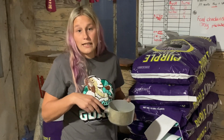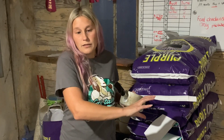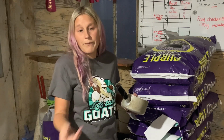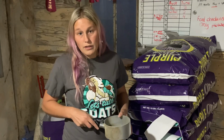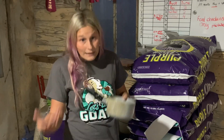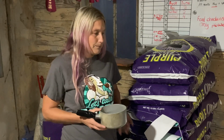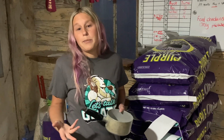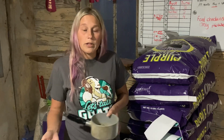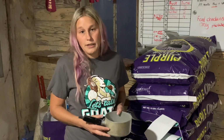So they're actually getting everything they need, rather than a textured feed where they're gonna pick and sort through the stuff they want first, and then maybe go back and eat the other stuff, which is usually the stuff that they actually need, like the vitamin pellets and all that stuff. So I just wanted to kind of reiterate on that a little bit, because I know I've had people ask me, what do you prefer, a pellet or a textured feed? And that's my answer. I prefer a pelleted feed.